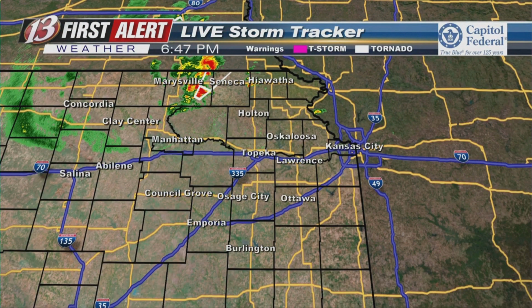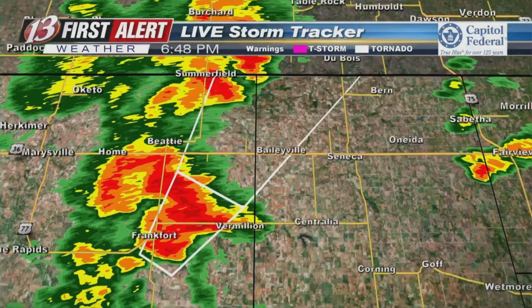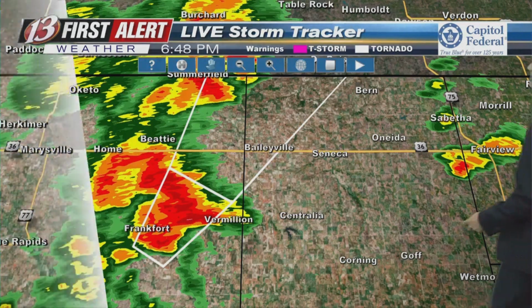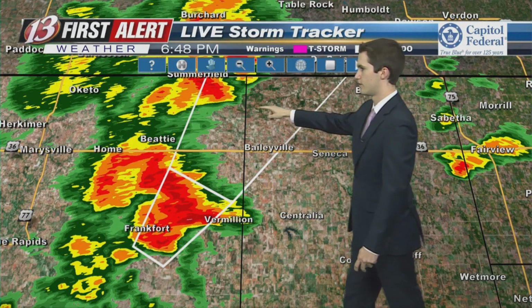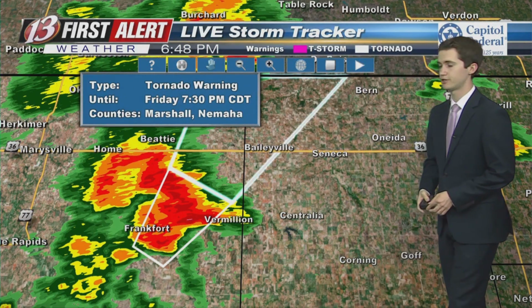But again, we do have to continue with coverage here as the Weather Service has gone ahead and issued a new tornado warning. If you're in Seneca, if you have a weather radio or something like that going off, this tornado warning does not include you. This includes places like Baileyville, Axtell, the northwestern parts of Nemaha County. But you can see the polygon here. Whenever you're within that polygon, you're in the danger zone. I'll highlight it here, that's the new tornado warning, goes till 7:30.